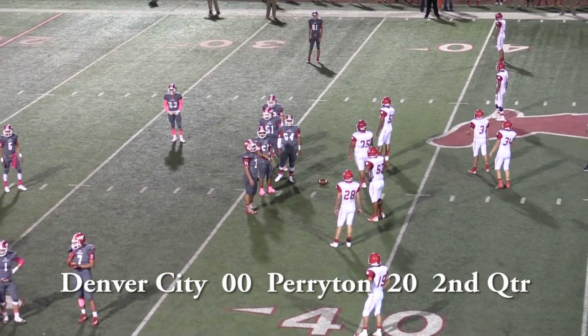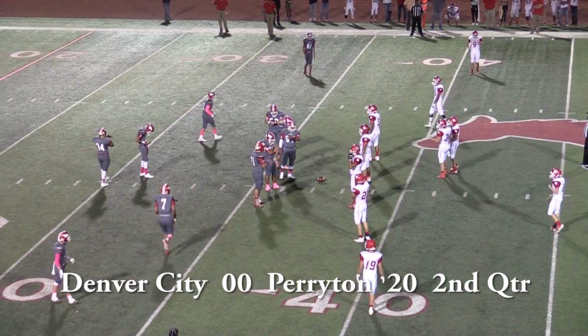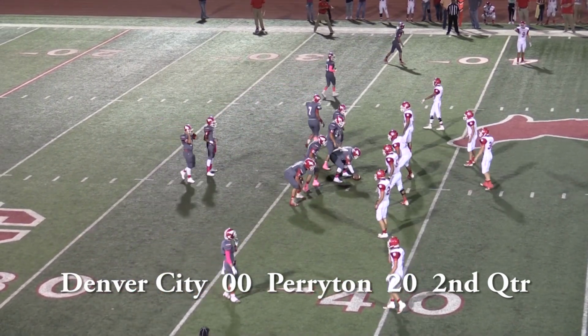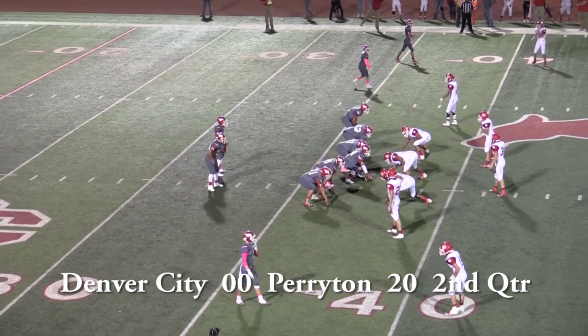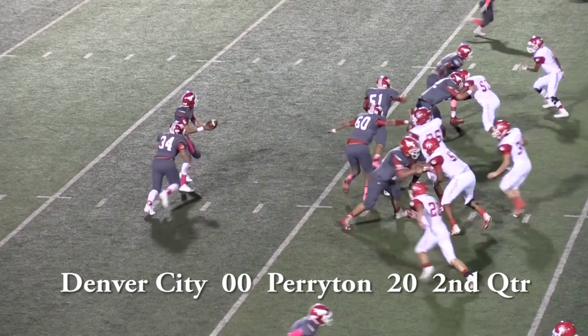And now Denver City can't decide who they want in at running back. Coach Daniel Fontenot must be frustrated right now. They tried to bring in a back from the sideline, and Braden Galvan called him off, sent the running back Mendoza back out there.